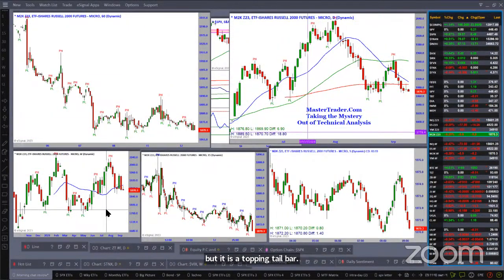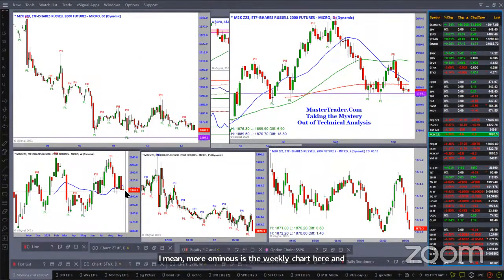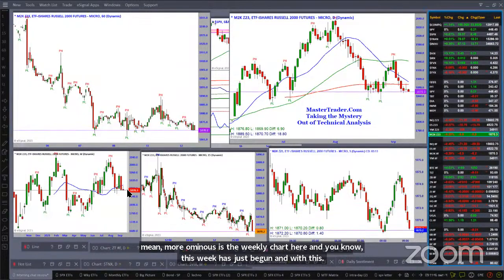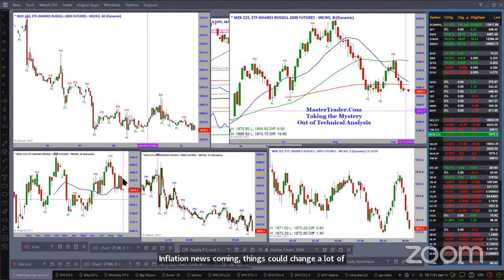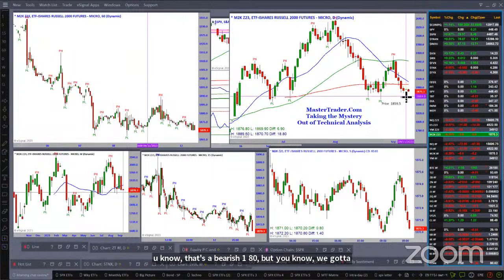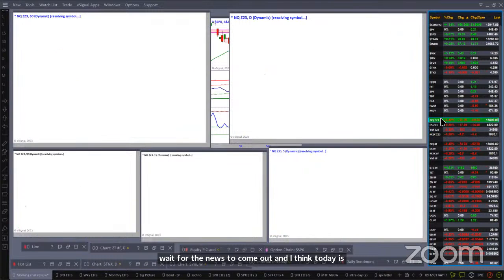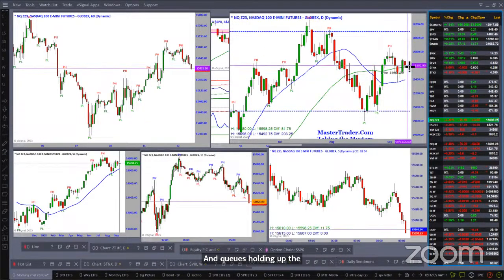More ominous is the weekly chart here. And this week has just begun. With this inflation news coming, things could change a lot, of course. And this could certainly be driven down. That's a bearish 180. But we've got to wait for the news to come out. And I think today is going to probably just rattle around here. And the Q's are holding up the best.